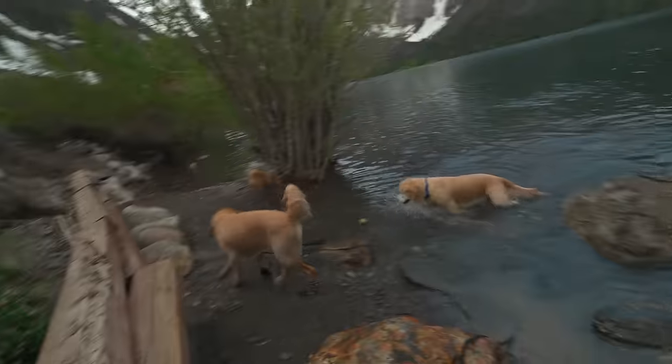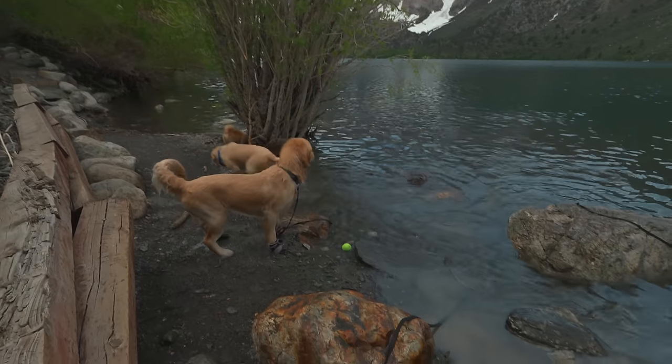Made it to Convict Lake. Check-in time is at 2 p.m. We got some food. We charged up the Tesla to 100%. So we're here at the campsite with 96%. So hopefully that lasts us all night because we're gonna try to keep the Tesla on for some heat. Right now it is raining a little bit, but it's really nice. Let the dogs hang out, swim, and do their thing.